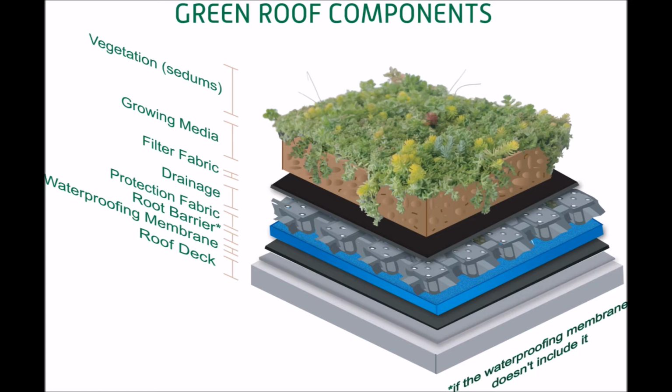Our green roof serves several purposes, including increased insulation, rainwater collection, lowering of urban air temperature, and mitigation of heat island effect through evapotranspiration, and an increased quality of usable roof space.